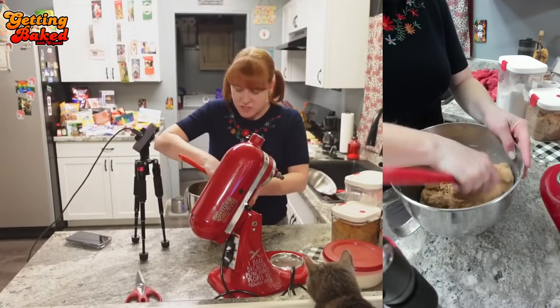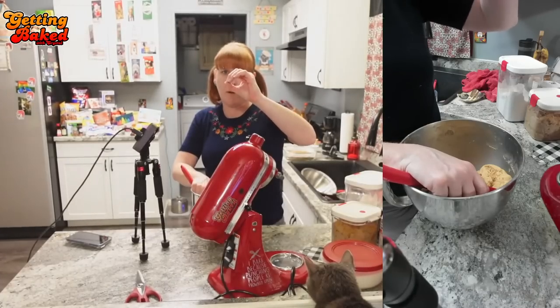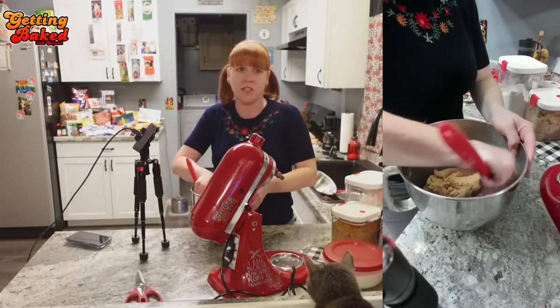So you guys will see when I make these tomorrow how when you refrigerate them, it comes out like a perfect little round ball on the top, and it's perfect.